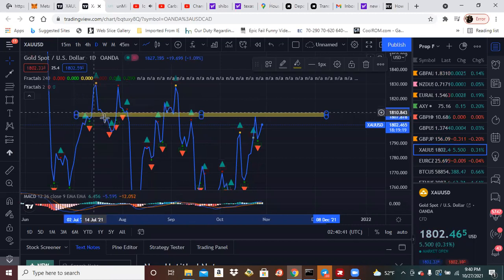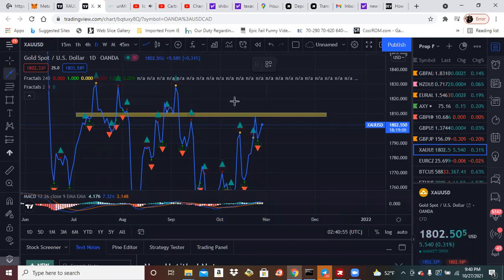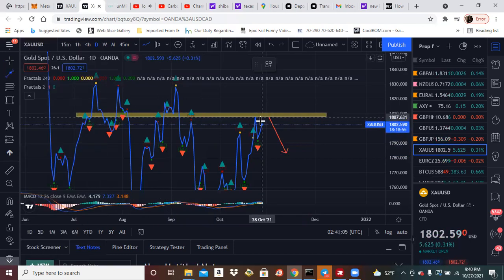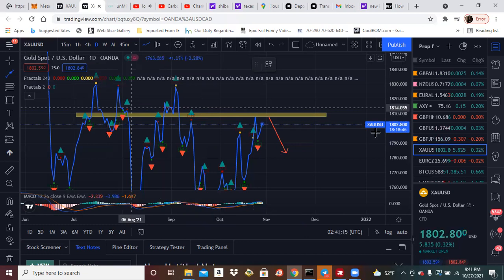Resistance, support, resistance, support, resistance, support, support, resistance. So we have this area right here. So I think it's gonna push back up here and we're looking for a rejection and some fractals and then push down, or we're looking for it to break it. I'm not gonna take this yet. And I don't like trading gold honestly at night, but if I see a setup, I see a setup. So I'm gonna wait for this to come to this area. I'm not seeing a trade setup on that.